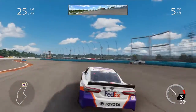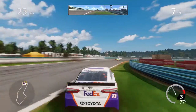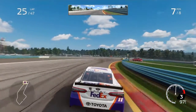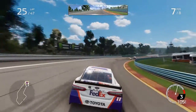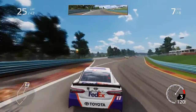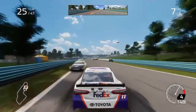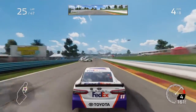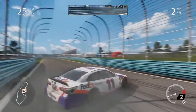So a complete disaster in the bus stop here, as both myself and Color 7 get knocked out of the way and wrecked off to the side. And basically it spread the field out really quickly and cost a couple of us some track position. But it would all go for naught as a big crash coming out of the carousel turn. And this would bring out the second accident caution of the night.